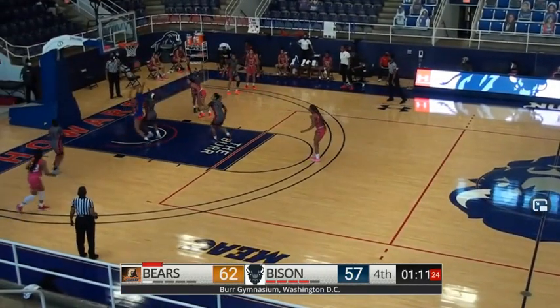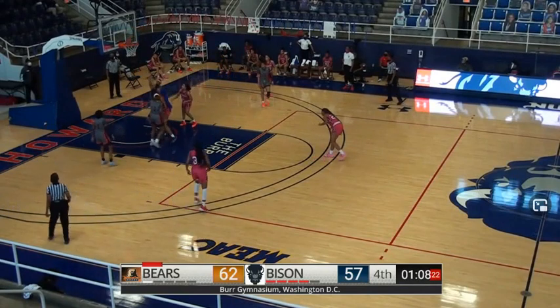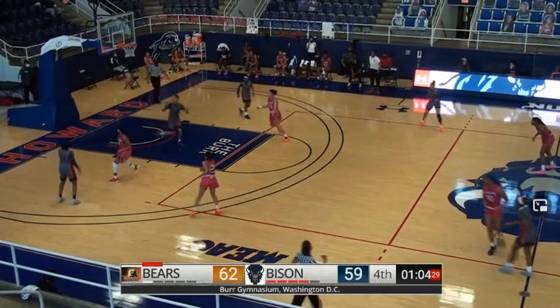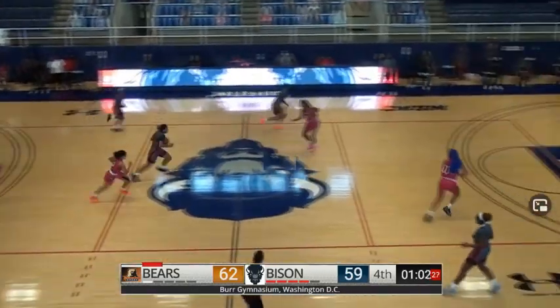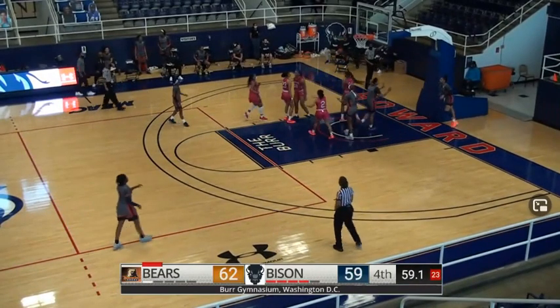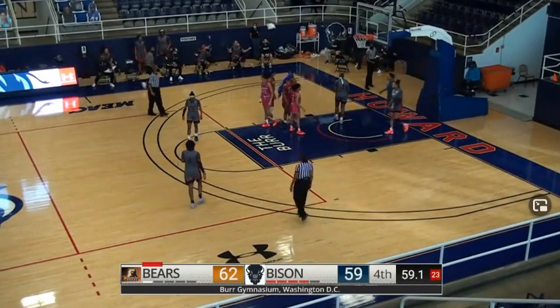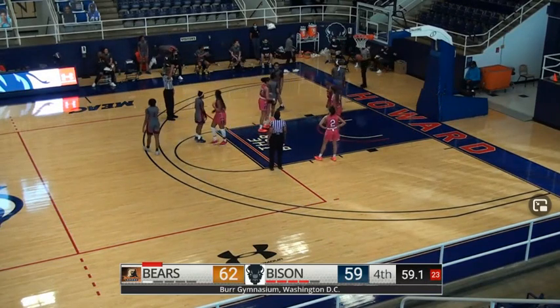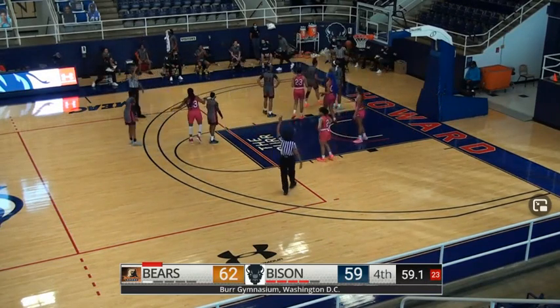Warren has it. Warren, shot is up. No good. Hutton on the glass. Hutton lays it in. I thought that should have actually been an and-one for the rookie. Red has it. Woo! Oh, my goodness. Hutton with the rejection. The big-time blocking save by Anjanae Hutton. Let's see what that does for this possession right here, Mike.